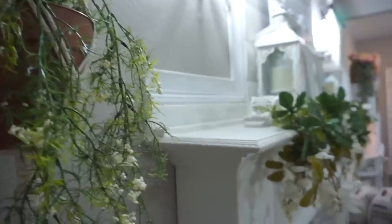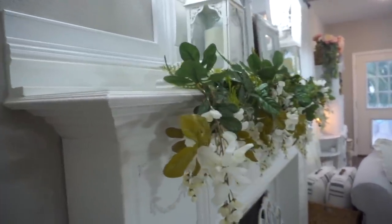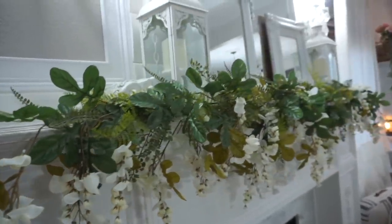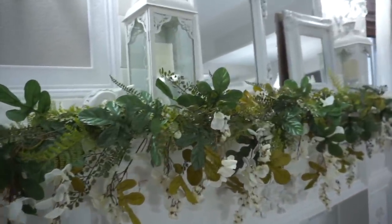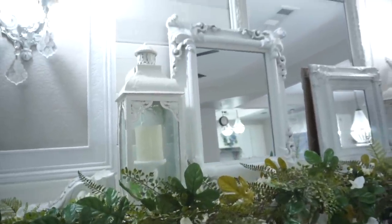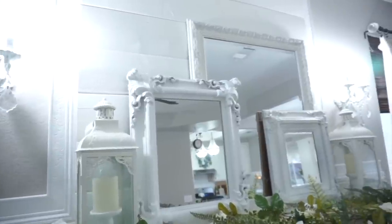And I just am so in love with this mantle area that I did this season. I used some wisteria that I purchased at Hobby Lobby, and then I did use a fern garland that I purchased at Target, and I think it looks so beautiful up here with these layered mirrors and these white lanterns. I did purchase the white lanterns at Hobby Lobby.